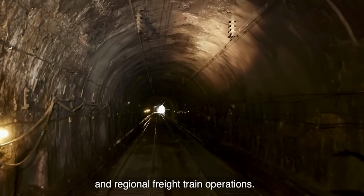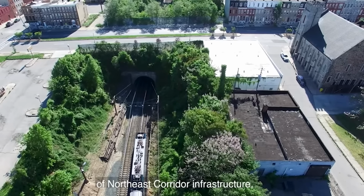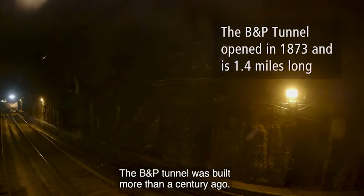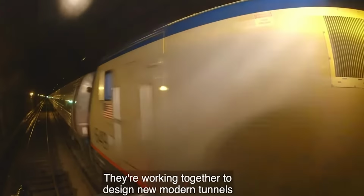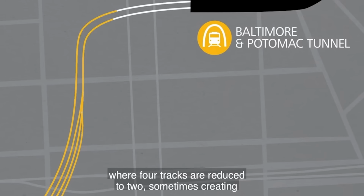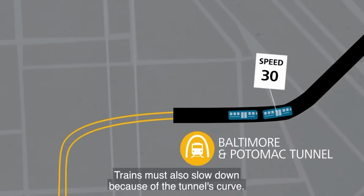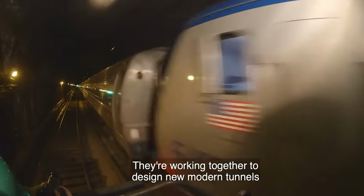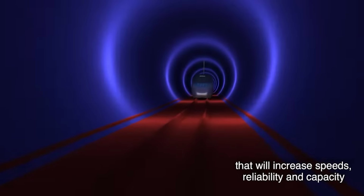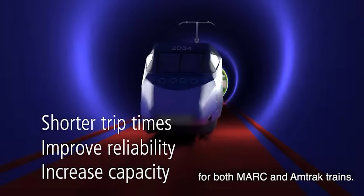The new tunnels will relieve traffic through the 150-year-old Baltimore and Potomac tunnels. Not only are these tunnels extremely old, but they're falling apart, so they require a lot of maintenance while still being kept in service. They have tight curves and a slim loading gauge, so trains are limited to 30 miles per hour, and are double-tracked, which creates some pretty nasty bottlenecks. As I said earlier, the project will contain two new twin-bore tunnels that will carry MARC and Amtrak trains into Baltimore Penn Station. Just look at this rendering.